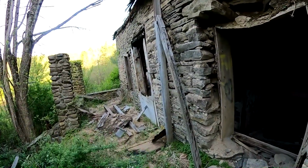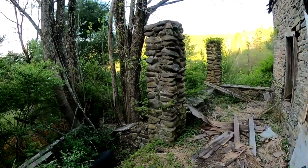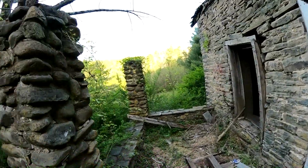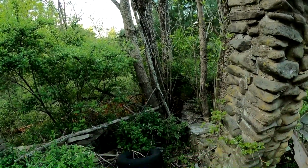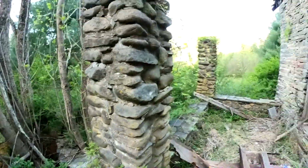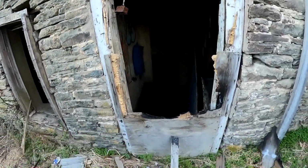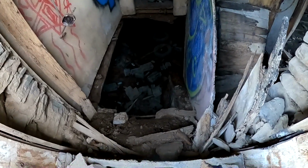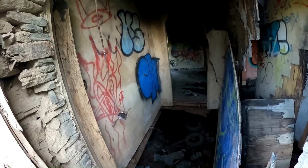Some knuckleheads set the place on fire. Just don't want to step on any nails. At one time, there's probably no trees. There's probably a nice view here, huh? Brinley's over there crying. Let's get a peek in here. Yep, see, there is a basement. And that floor is definitely not safe.